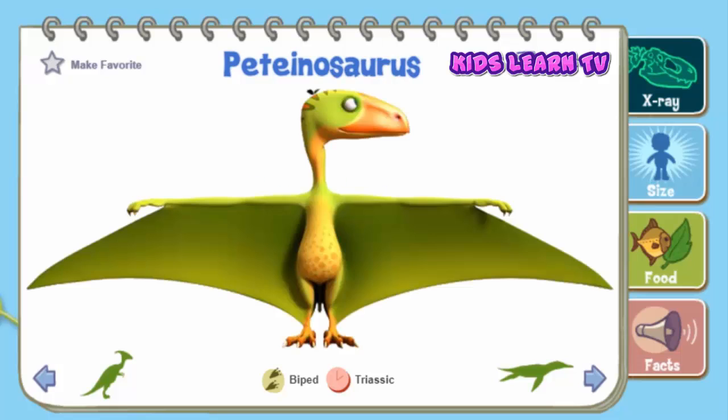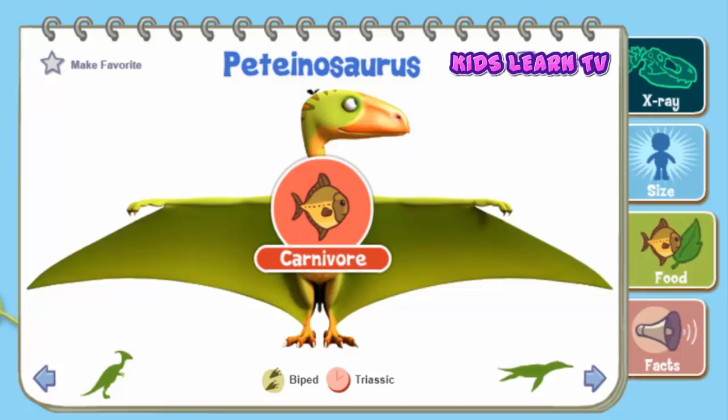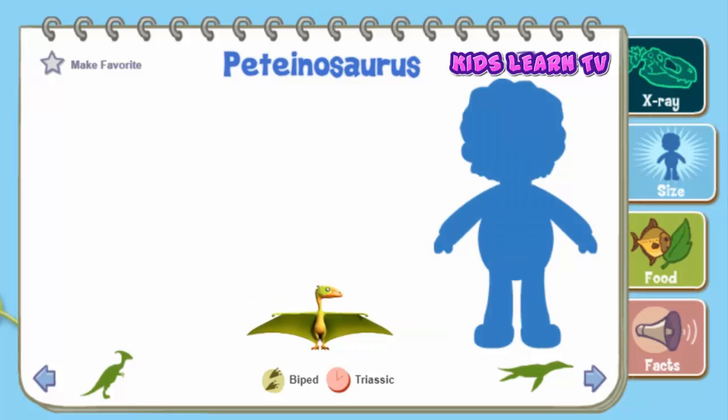Patinosaurus. Patinosaurus lived in the late Triassic time period and are known to have lived in what is now Italy. The fossils found indicate that it had very lightweight bones and single cusp teeth, which it used to chew bugs. Let's compare it to something we know the size of, a kid like you.